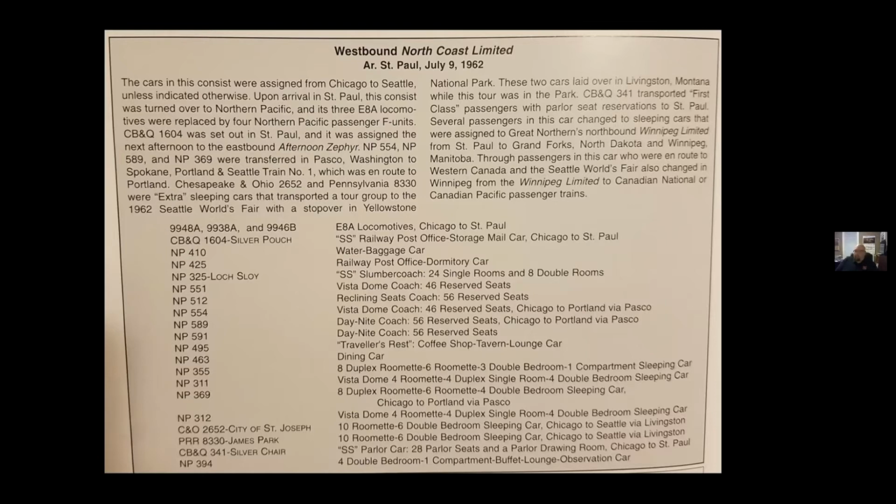Now, this is a summer season, so it's a little bit bigger to begin with, but there's also extra foreign road cars. This is a tour group going to the World's Fair in Seattle, and they're stopping at Yellowstone along the way. And then if you notice down at the bottom, Q Silver Chair, this was a parlor car. And this was for first class service between Chicago and St. Paul.